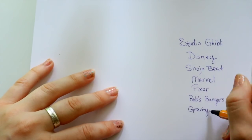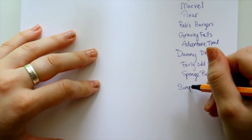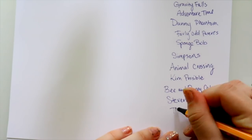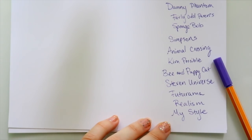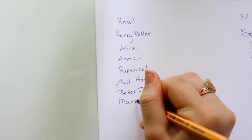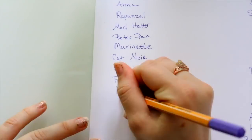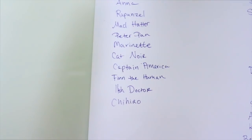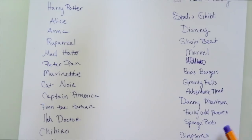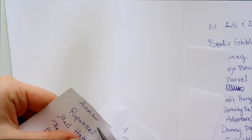Okay guys, so I have a really fun, different challenge. I know that you guys saw my style challenge and I saw that you really liked it, so I came up with another challenge. As you can see on the right side, I wrote down some very famous cartoon styles, or just some different coloring and drawing styles.